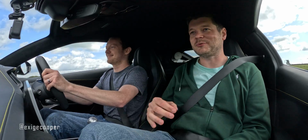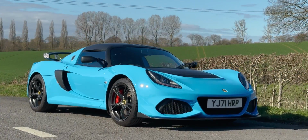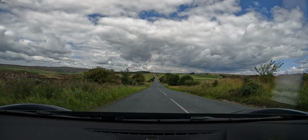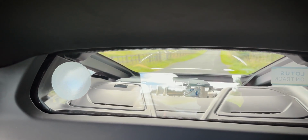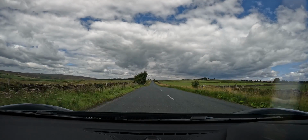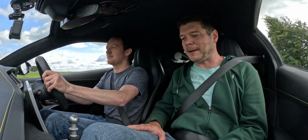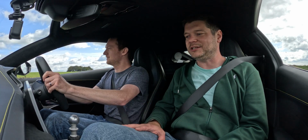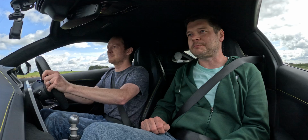So you met James when I did a video on his Exige, and now we're sitting in James's new Emira First Edition: 400 horsepower, 420 Newton meters, 4.2 to 60. For those who like stats, just above 1400 kilograms in weight. So it should be good fun. Slightly heavier than the Exige, but so far the experience inside is completely different in terms of comfort.